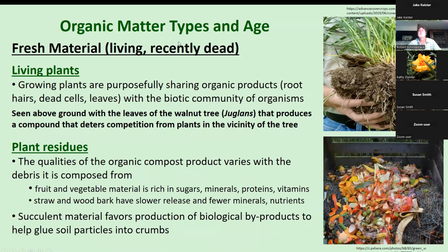Okay, the fresh material, living and recently dead. The growing plants purposefully give this material to their environment, and they affect that environment. And I give this example here: when a walnut tree, we all know walnut trees, they produce a compound that I think stinks. It deters competition from plants in its vicinity.